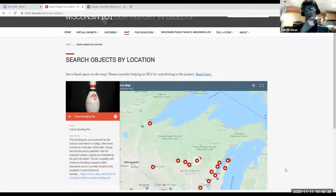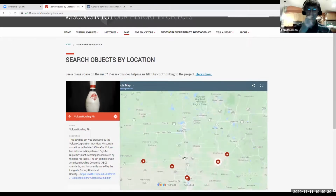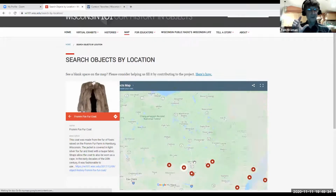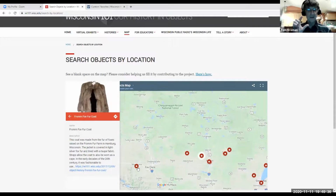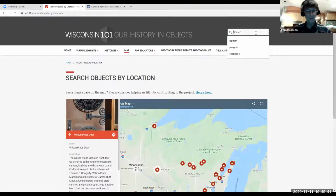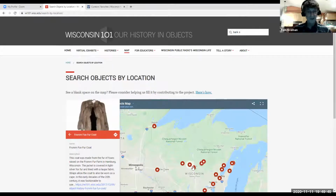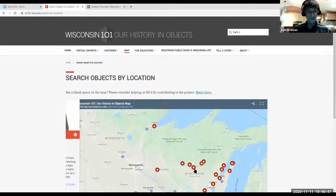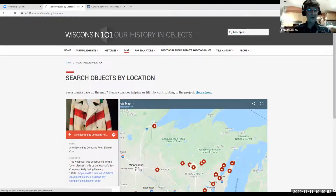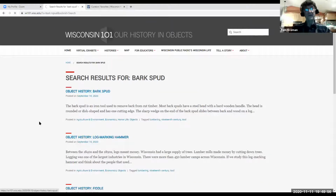And then show them the bark spud. This one comes from Taylor County, if I'm not mistaken. No, that's too far west. It's over in that other cluster in the north central part of the state. No, that's Wausau. To Wausau. Can you search it by the object instead of just scrolling through the objects? So, there it is.